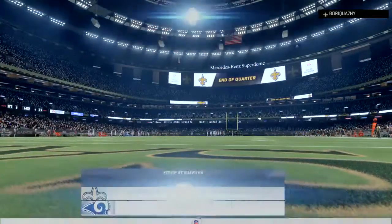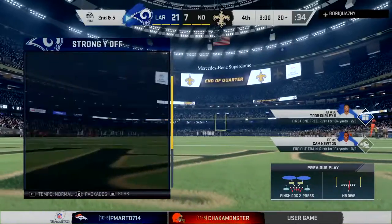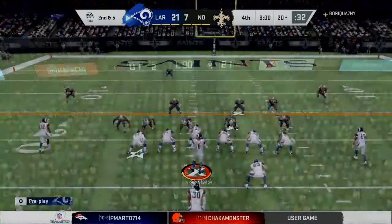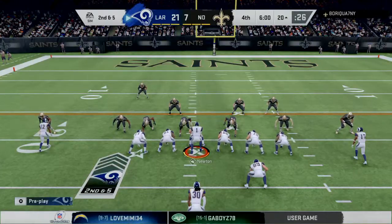1 quarter remains for a trip to the NFC title game. You are watching the NFL on EA Sports. The first down run got 5. Here's 2nd and 5. Watch the screen, watch the screen.